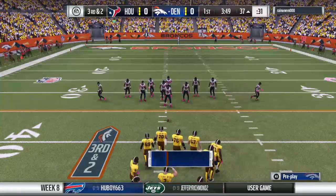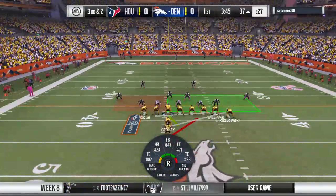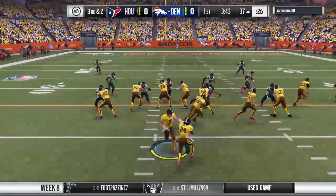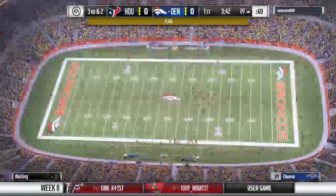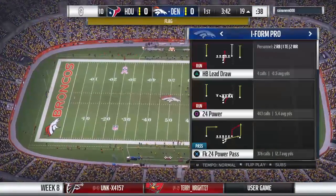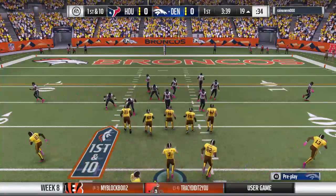Partner, your thoughts on this D-line? I love a unit that can control the run and get after the passer. This is an all-around terrific defensive front. Hard to move the ball against them on the ground, and then when you want to throw it, look out. Here they come after the quarterback. Give him 18 yards on that one.